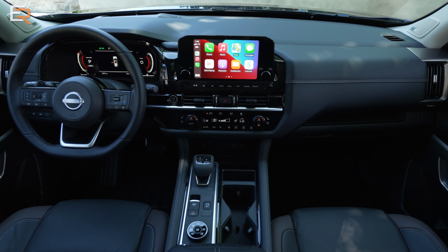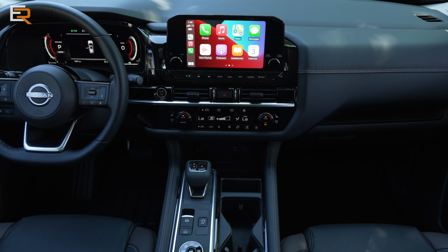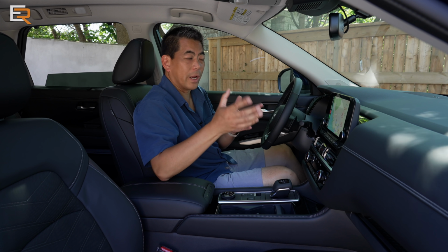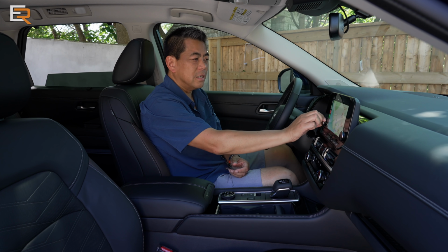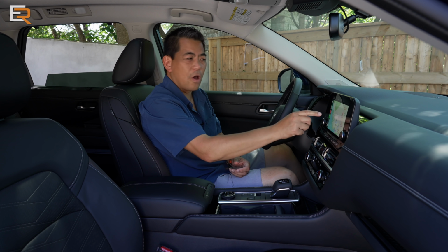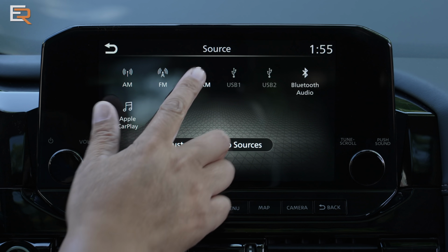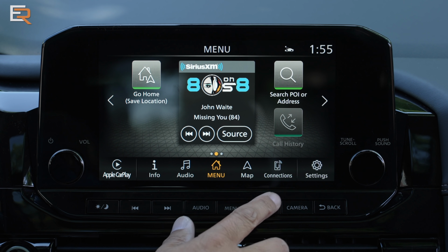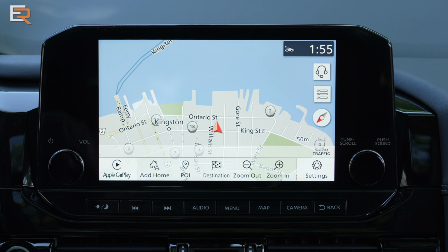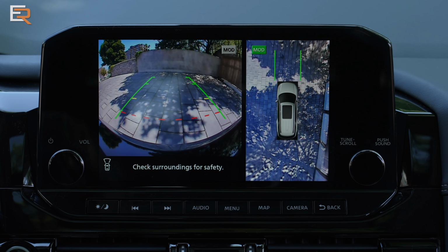This one has the 9-inch. They both come with Apple CarPlay and Android Auto. The 9-inch comes with wireless Apple CarPlay. What I love, you get knobs and buttons still. So nice sized and nice styled knobs for your volume and your sound and your tuning, and you have tactile buttons below for the things that are really important that you want to get to quick, like menu, map, your navigation, your camera, which I love because instead of having to put it into reverse just to get the camera on, you can just easily hit that camera button.